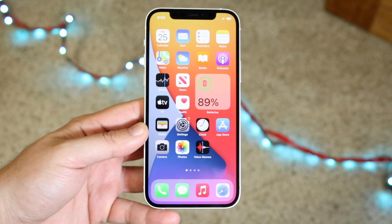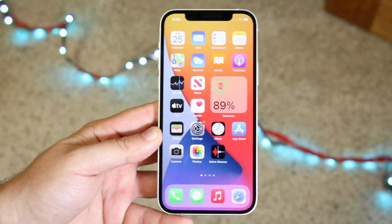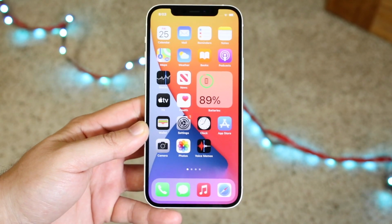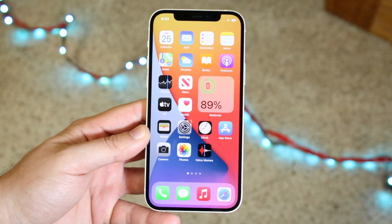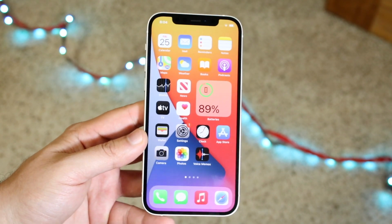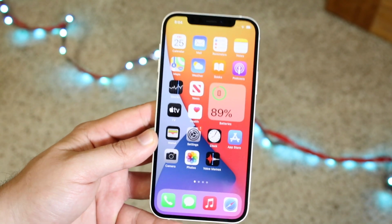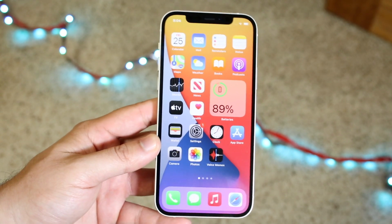So this is an iPhone 12. This isn't even my personal device, but previously when the iPhone 12 and 12 Pro came out, I used an iPhone 12 Pro as my main device, and what I saw was that the battery life was so strange. It was so spotty. It was never consistent, and I couldn't even get past 1 day of battery life without it being on like 30%.